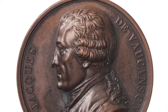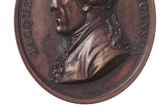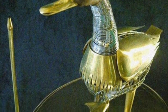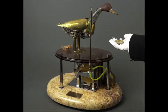In 1739, French inventor Jacques de Vaucanson created a digesting duck that could flap its wings, splash in a pool of water, and, bizarrely, eat grain from people's hands and poop preloaded pellets onto a silver platter. Yuck!